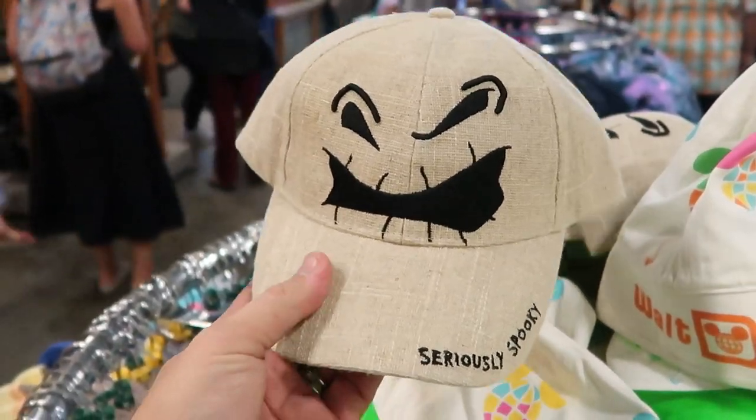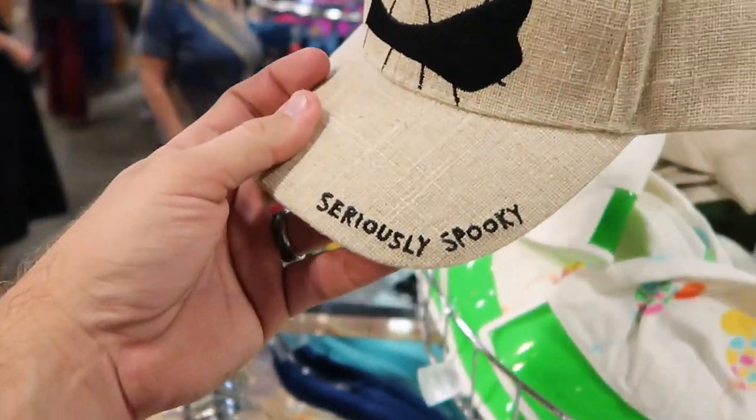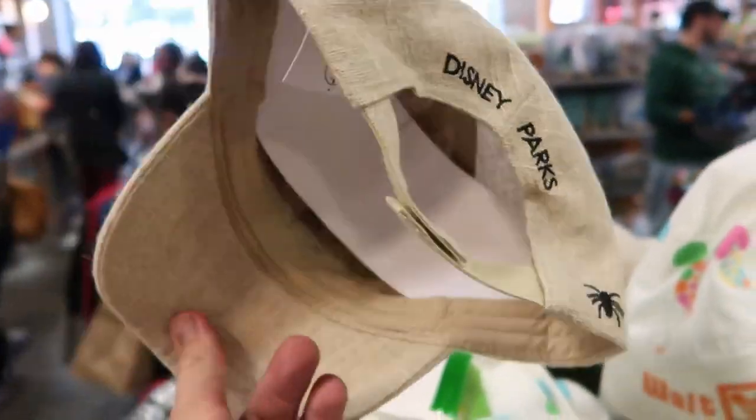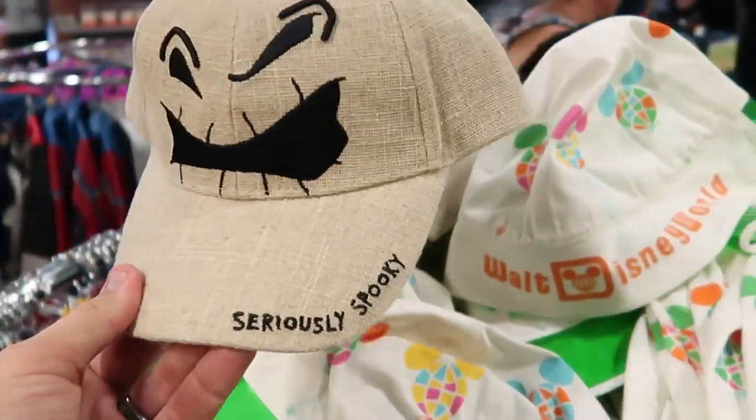It almost has a burlap finish. You got Oogie Boogie's face right there. On the side right there, it actually says Seriously Spooky. And on the back, you have Disney Parks and a spider. These are $7.99, originally $30. A very cool hat right there.